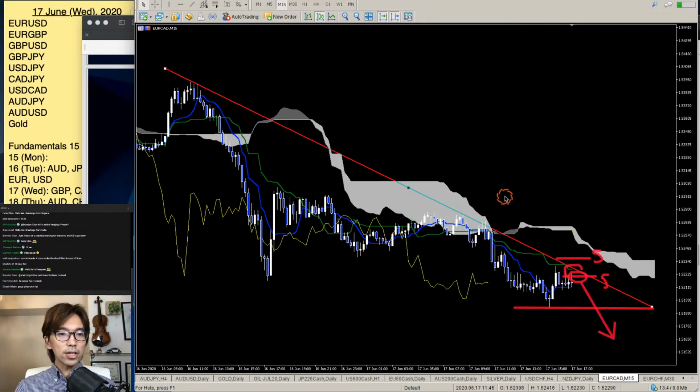So let me talk about how I would draw the counter trend line. A counter trend line is a line you draw against the trend, right? It's a counter trend line, so the line actually goes against the trend. How I would place the counter trend line would be, because we're looking for the sell chance, we want the breakout.